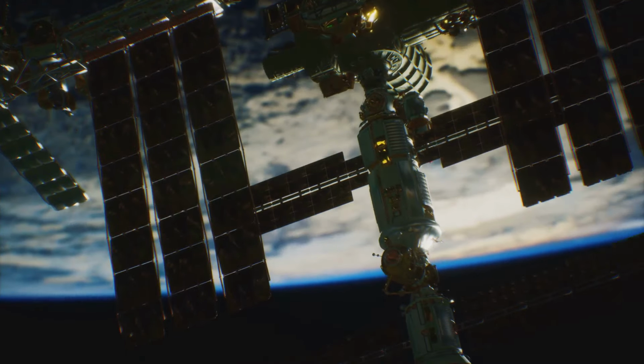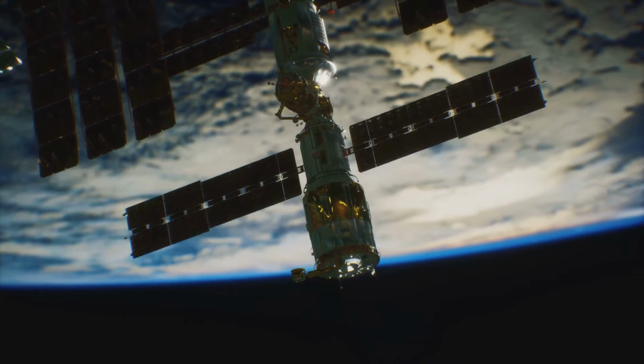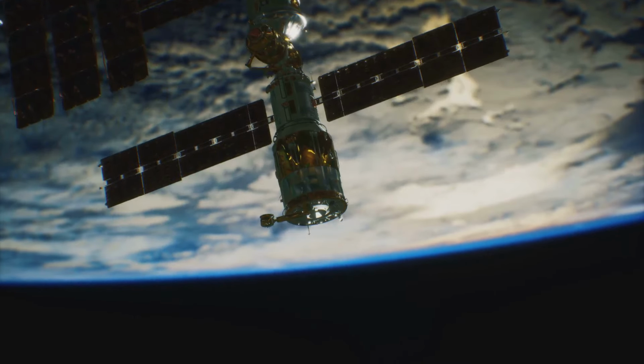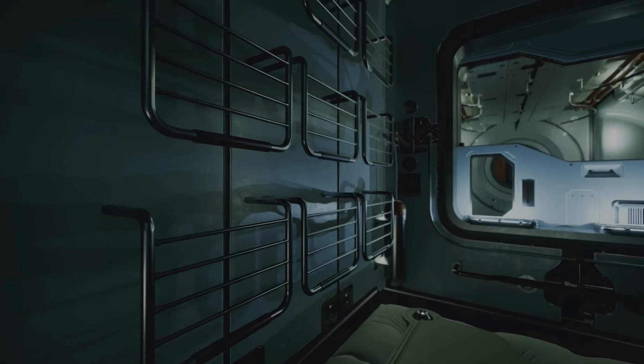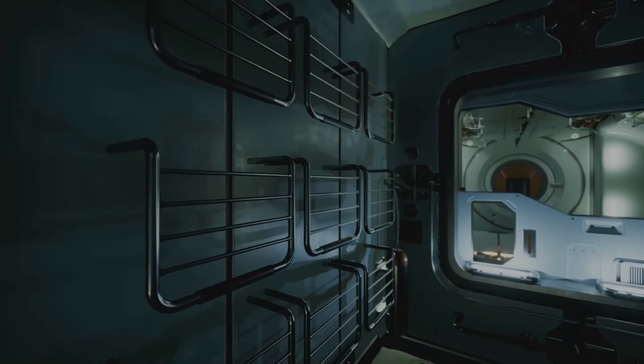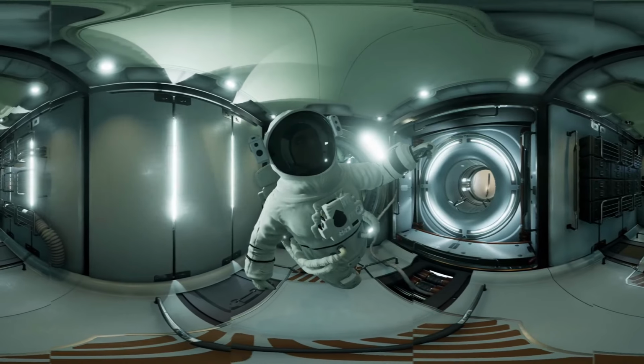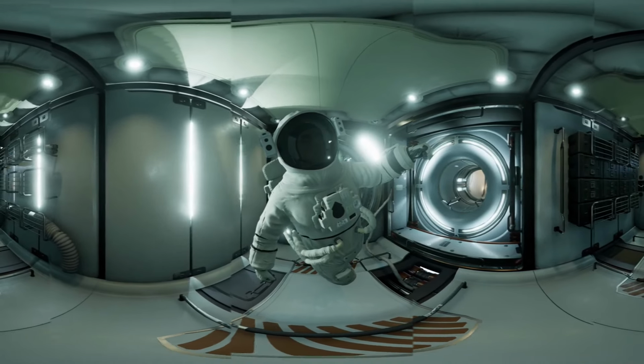Space is vast and seemingly infinite, but the International Space Station, or ISS, is a small, confined space. The ISS is like a 6-bedroom house, but with a twist. Imagine living in a place where every inch of space is utilized efficiently. The living quarters are compact, and astronauts have to adapt to a lifestyle where personal space is a luxury.